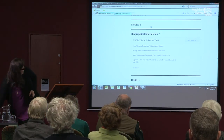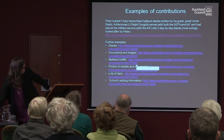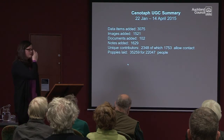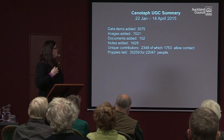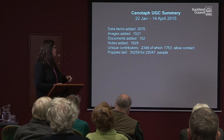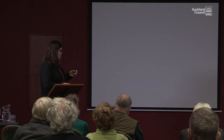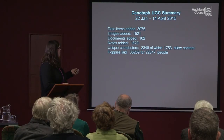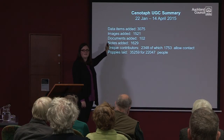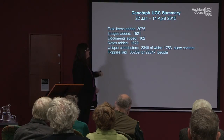So there's quite a few other examples that are on there. And this is just the summary of usage. I probably should say that I've had 600 inquiries on there as well. So there's been over 3,000 pieces of information, and 102 documents, which we sort of expected it not to be necessarily the way that people would want to add information.